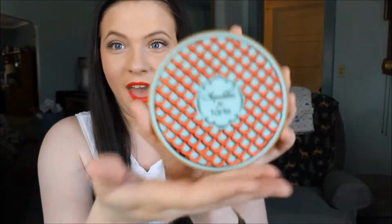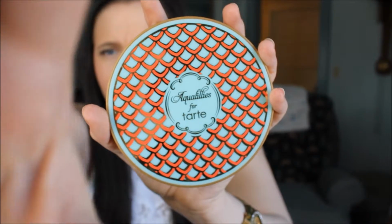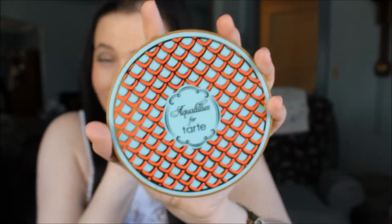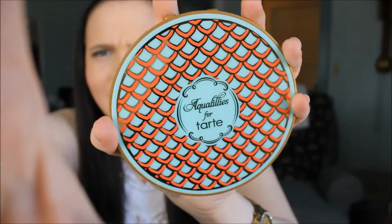So the first question, or statement, whatever you want to call them, is best packaging. The palette with the best packaging I think is the Aqua Lilies for Tarte packaging. Oh my god, this stuff is amazing. The packaging is just so cute. It's this little round sphere, pretty decent sized, and it has mermaid scales on it, and it's so cute. It reminds me of The Little Mermaid or something like that.